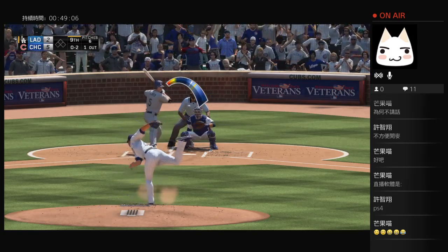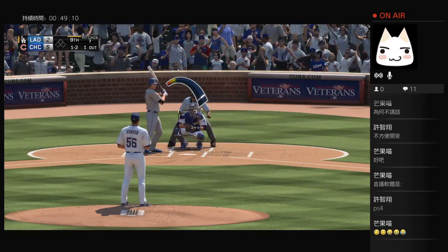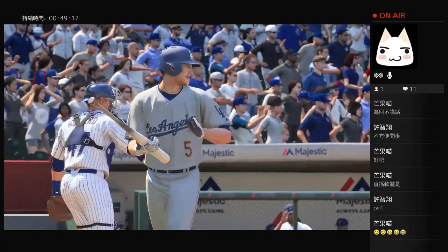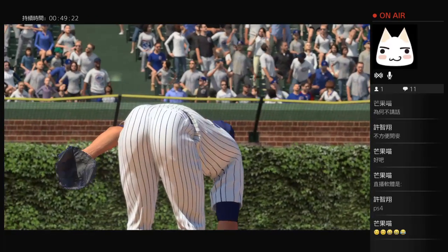0-2. Just a touch outside. 1-2. Well, you know, if there's anybody in this lineup capable of getting a rally started, this is the guy right here. And a swing and a miss there on a late breaking slider as he's set down on strikes for the second time this afternoon.